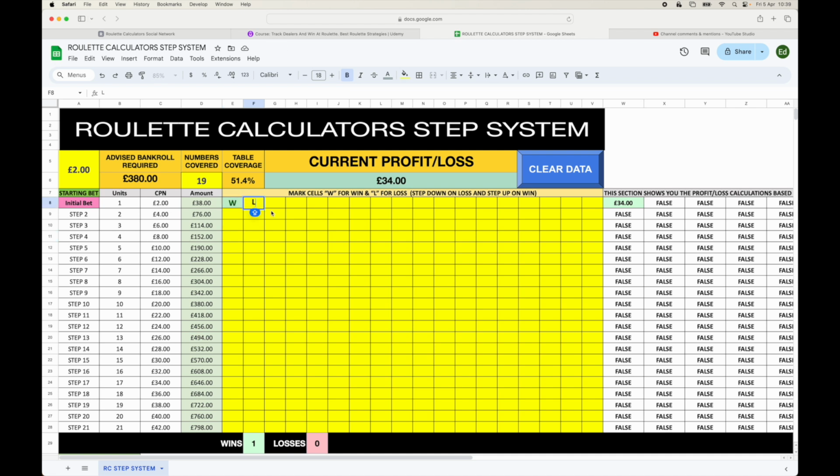Let's say you get a loss, and then another loss. So you're going to step down. Because you get another loss, you're going to step down. Let's say you get another loss, you're going to step down. If you get a win, you're going to step up. Now because there's an L in the way, you can't step up, so you're going to step up and then go to the right. Let's say you get another win, you're going to step up and you'll see that you're back in profit.